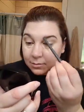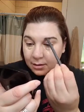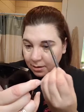So I did a little downward triangle. I'm going to let that set for just a second and go in with my Tattoo Station eye pencil and work on these brows for a second. And then I learned a new eyeshadow technique, so I'm going to show you that new technique. So we're just going to gently fill in these brows here. Here we go.